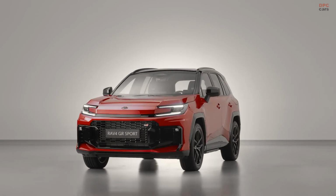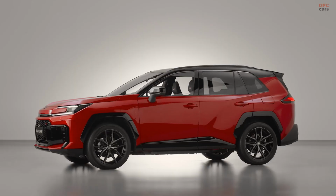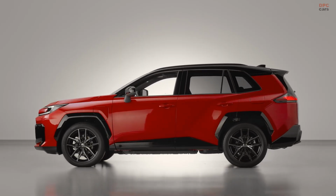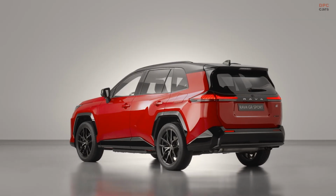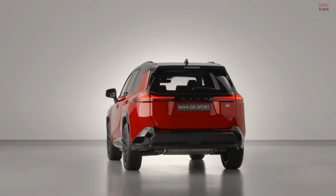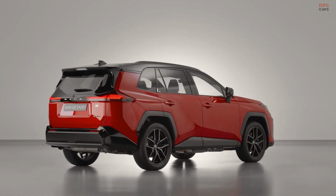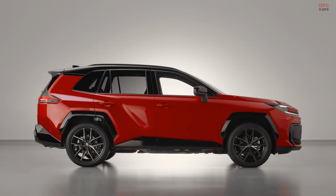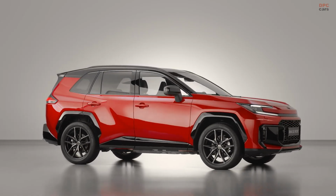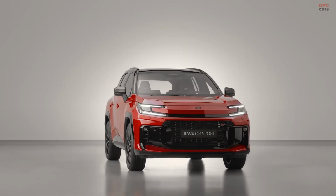The 2026 Toyota RAV4 GR Sport is not your average family crossover. It is the boldest and most performance-inspired version of the RAV4 lineup yet, giving enthusiasts a taste of Toyota's motorsport heritage in a practical, plug-in hybrid package. Although it is not a full Gazoo Racing model, the GR Sport brings a serious performance punch and unique styling that separates it from the rest of the RAV4 crowd.